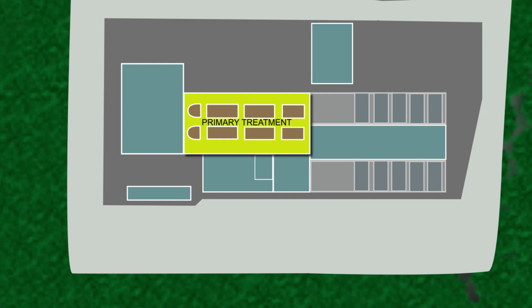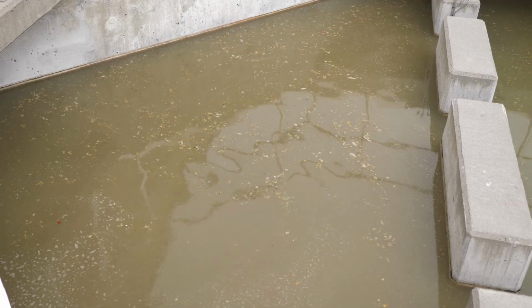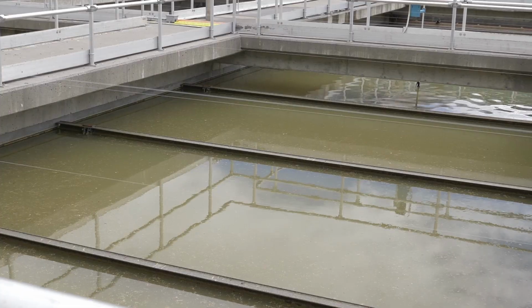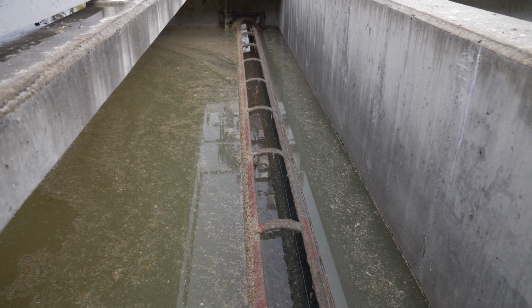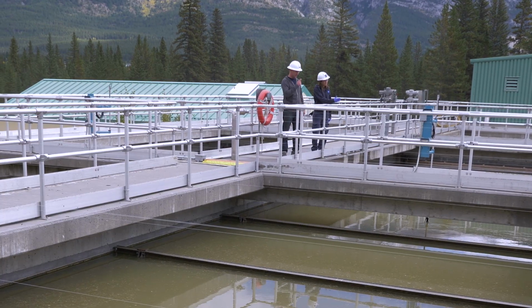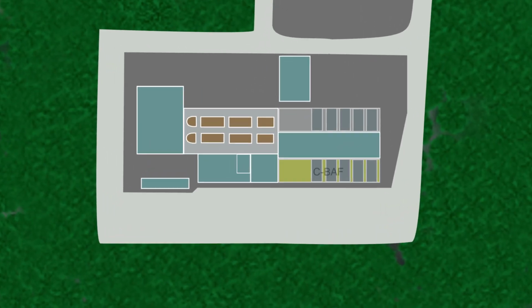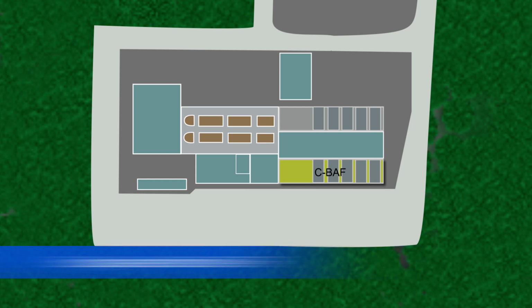The wastewater then passes slowly through our two clarifiers. Fats, oils, and grease float to the top. These are skimmed off. Solids settle to the bottom. They're pumped to another part of the plant for further treatment later on. Wastewater then passes through a finer screen to remove items larger than 2.3 millimeters. This prepares the water for processing in our biological aeration filters, or BAFs as we call them.